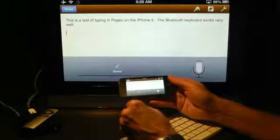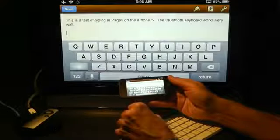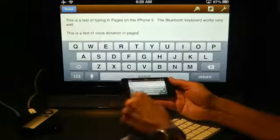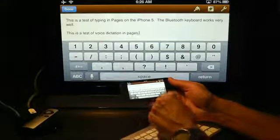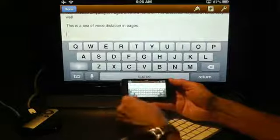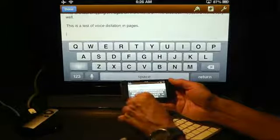This is a test of voice dictation in Pages. And you see it was perfectly accurate. It just didn't punctuate for me. I can live with that, so I'll go ahead and give it a period, return. Now I think I'll try it again, only this time I won't enunciate clearly. I'll kind of slur my words.